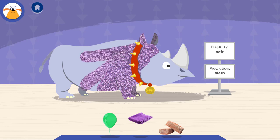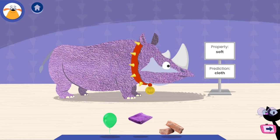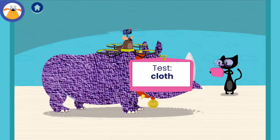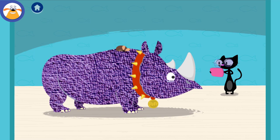Whoa, what an outfit! What do you predict will happen when you test this material? Tap Chet to try to wake him up. You're gonna have to tap pretty hard. That dude could snooze.